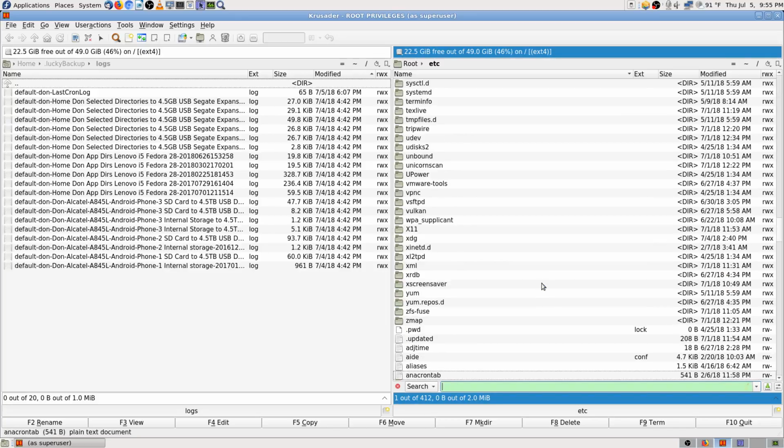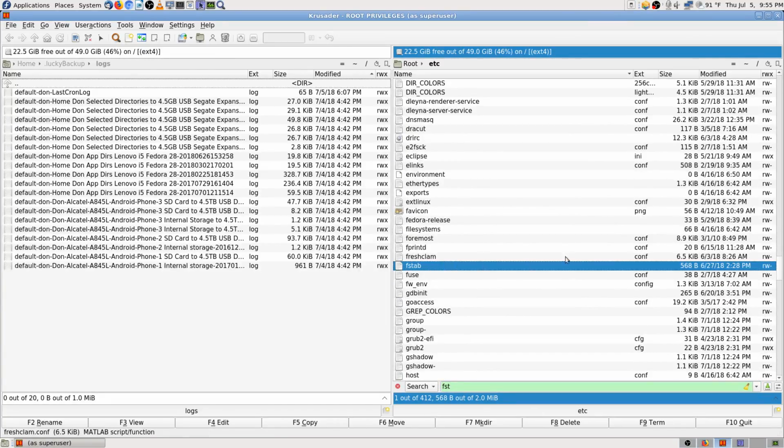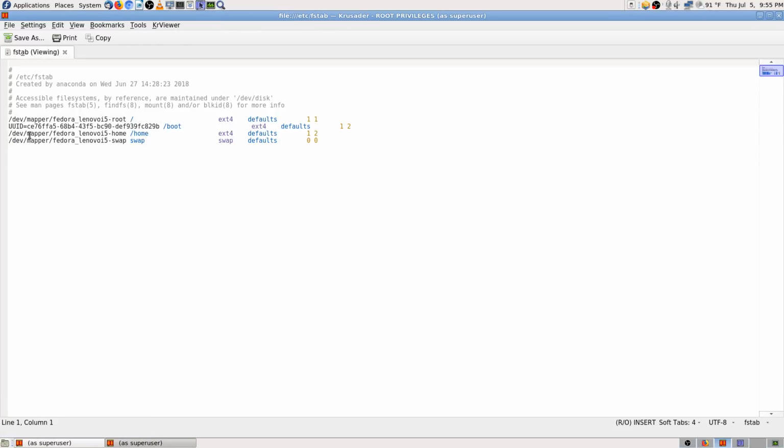Oops, oh, I see. FS tab, that file right there, I'll talk about it here and there. This is the file that tells what devices to mount when you boot your system. And you used to have to always do this manually to get any extra drives to mount, like if you added a hard drive or something, but you don't really have to do it anymore.